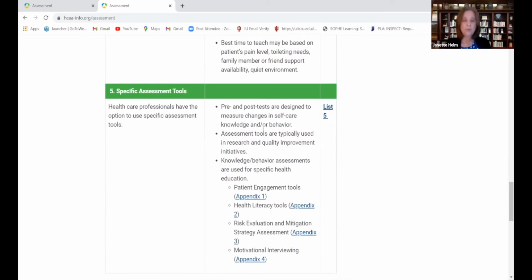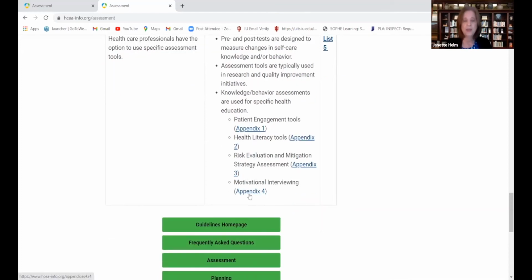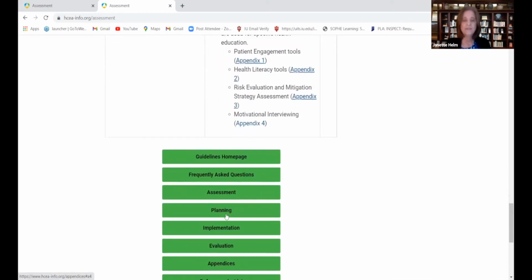So whether that be pre and post tests, knowledge behavior assessments, those are listed in the appendices, and you can click on those and get more information about those various tools. Motivational interviewing, if you want to brush up on what some of those questions might be, you can go to Appendix 4. So that's the first one, and that's where I wanted to spend more time, just to show you the columns and what's available if you click on each section.